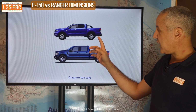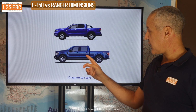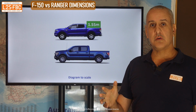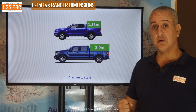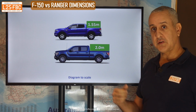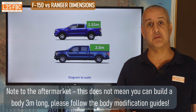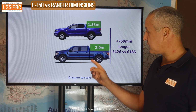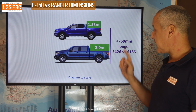Alright, so this is a diagram to scale of a PX3 Ranger and the F-150, and the first thing you can see is the tub length. Now on the Ranger it's about 1.55 meters long, it's 2 meters long on the F-150 with this 6.5 bed, which is the one I think we're getting. So that's a lot of tub space, which is really good. Now it's also significantly longer because they're not really compromising the rear seats as far as I can see there.